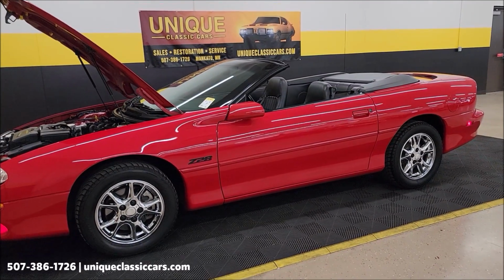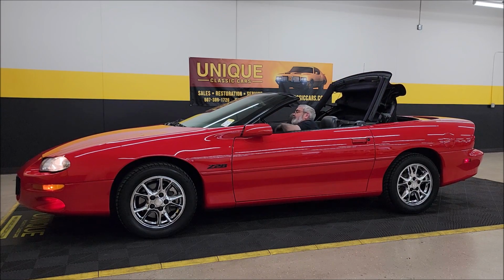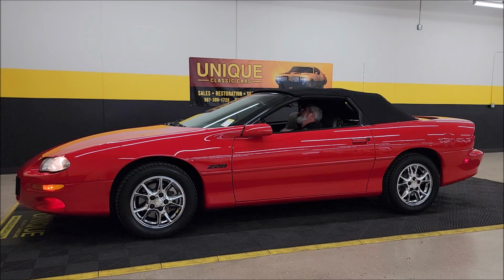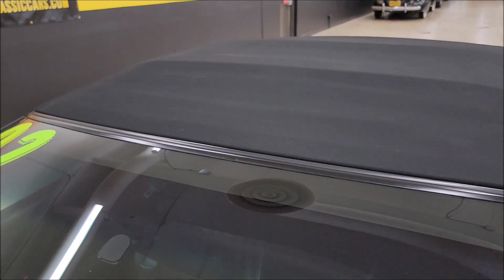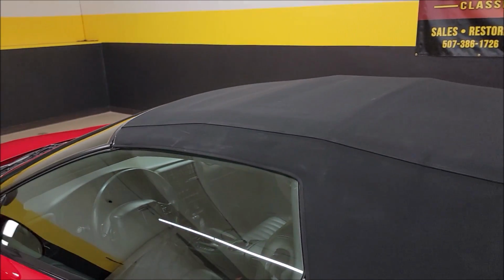I'll get this convertible top ready to put up, and let's check out the condition of that and how it functions. So power top functions as it should, as well as the power windows, driver and passenger side. All right, up above the windshield, nice tight fit when it's latched down. This thing is in incredible shape, not really discolored. It is black fabric.